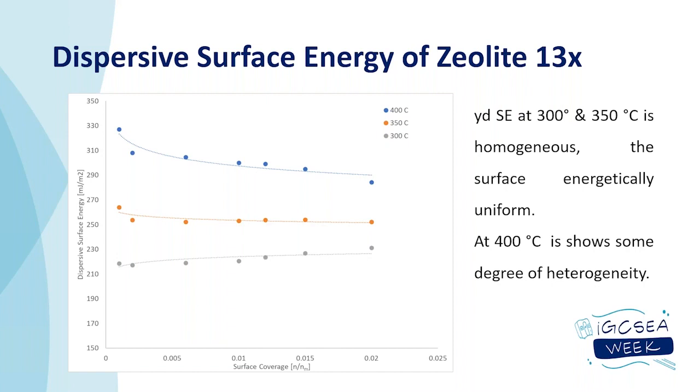At 300 and 350, the dispersive surface energy profile is quite uniform, although at 400 Celsius it shows some degree of heterogeneity. Also, you can see that it increases with the temperature. So the surface energy level of this zeolite is increasing with the temperature. The temperature has an effect on the surface energetics of this zeolite 13X, which can affect the adsorption behavior and the adsorption capacity of some molecules.